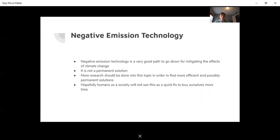We also understand that negative emissions technology is not a permanent solution. It shouldn't be treated as an end-all be-all. It simply stores carbon. It's not getting rid of the problem necessarily. The only way for climate change to stop is for humans to reduce our carbon emissions and to switch to a greener lifestyle, so that we can dedicate the time and research used for climate change to possibly other world issues.